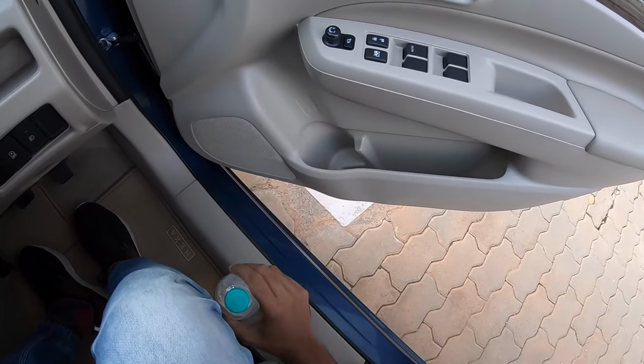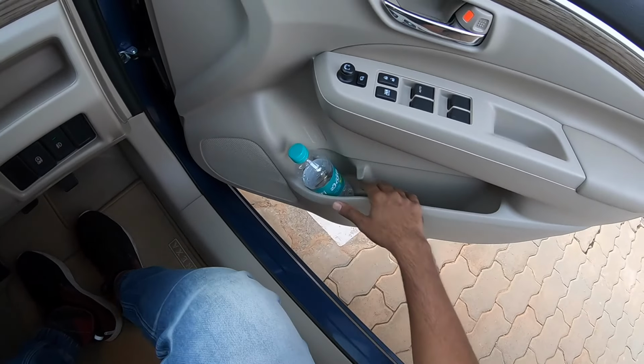Anyways, the front doors are also big enough, so door pockets are large. You can give a 1 liter bottle, you can keep a lot of stuff over here.